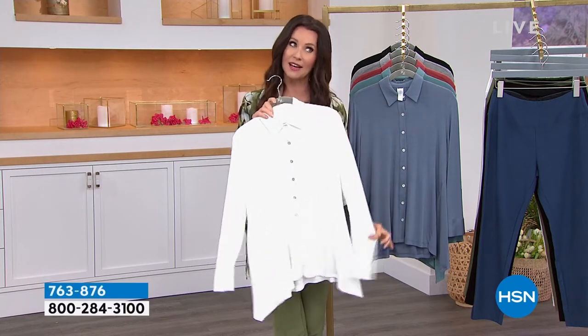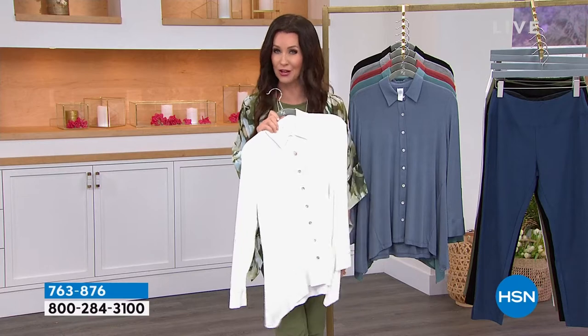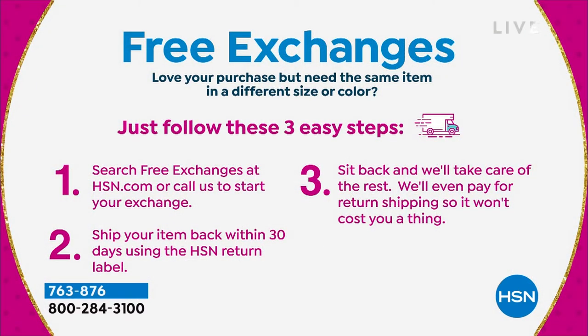And if maybe you wanted to exchange it for a different size or color, we've got free exchanges right now. We pay for return shipping. It doesn't cost you a thing. That's confidence to shop and ship. We pay to ship it if for whatever reason you wanted to exchange it. Easy to do.